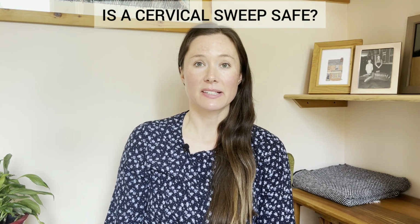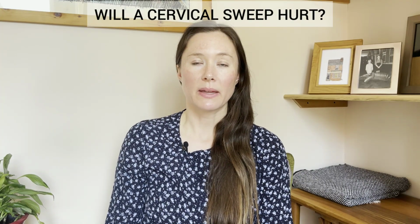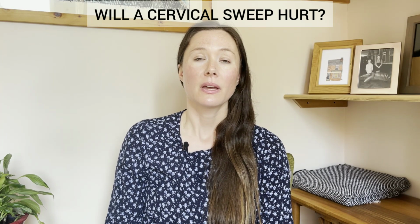They're usually very, very safe, although if you experience leaking amniotic fluid or heavy bleeding after having a sweep, make sure that you contact your hospital immediately. Most women regard cervical sweeps as uncomfortable, but not necessarily painful. After having a sweep, you might experience menstrual-like cramping, which could lead to contractions starting, but also they may not. You might also experience a little bit of spotting in your underwear, but as I said before, if you experience heavy bleeding, make sure that you contact your doctor straight away.